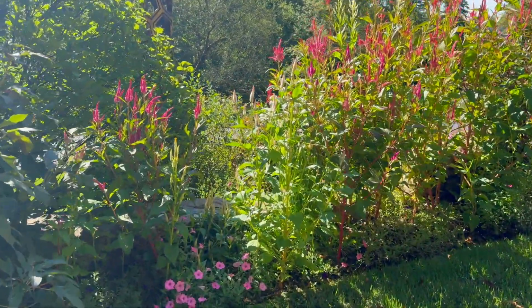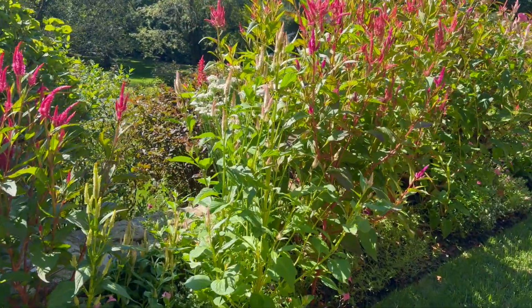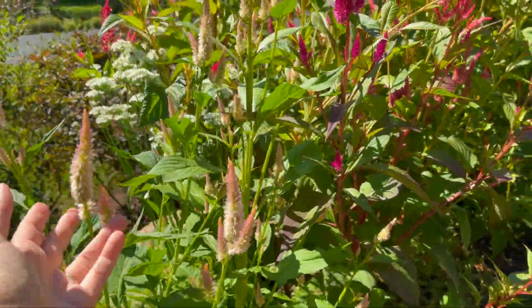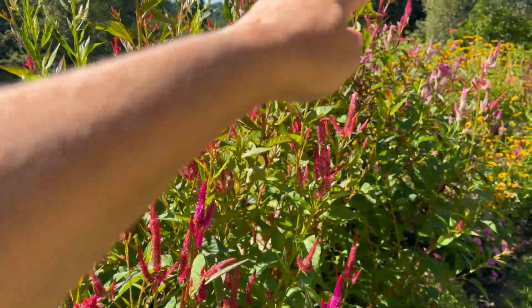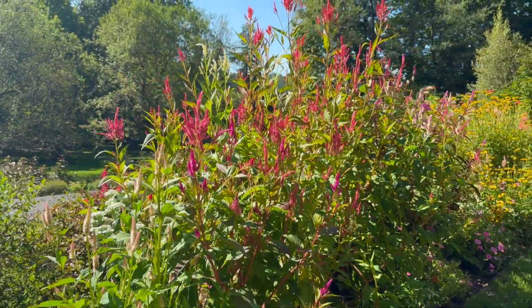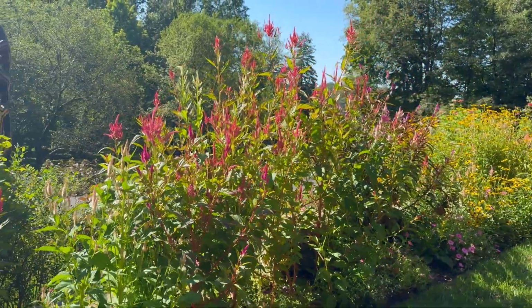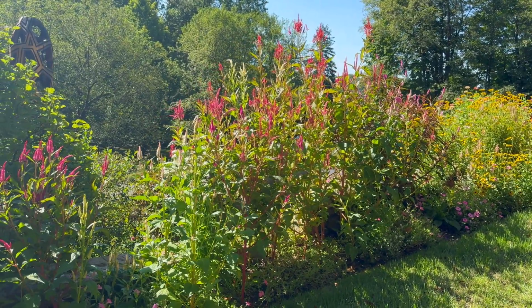I do have some other varieties here that just returned from prior years. So I don't know what they are. Actually, I don't know what varieties they are. They were planted by the former homeowner, but these are all floret and it's just gorgeous. I love celosia this time of year, don't you? They look amazing in a bouquet. They dry really well and they just look so good in the fall garden.